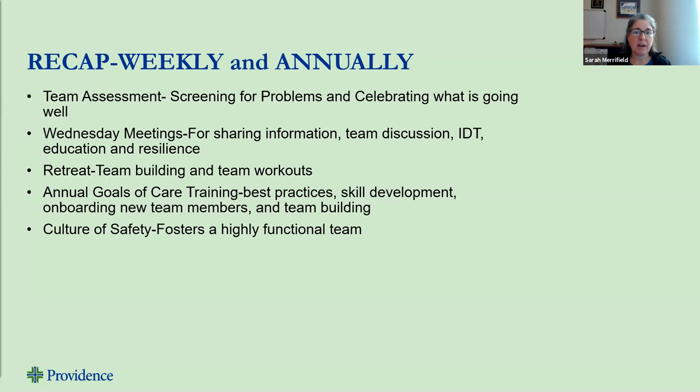The retreats for building the team and for team workouts, the annual goals of care training to help us keep up with best practices and continue to develop our skills in communication, onboard new team members. And these goals of care classes also coincidentally help with team building as well, because they're usually quite fun and we have some really great conversations. And then trying to foster a culture of safety.